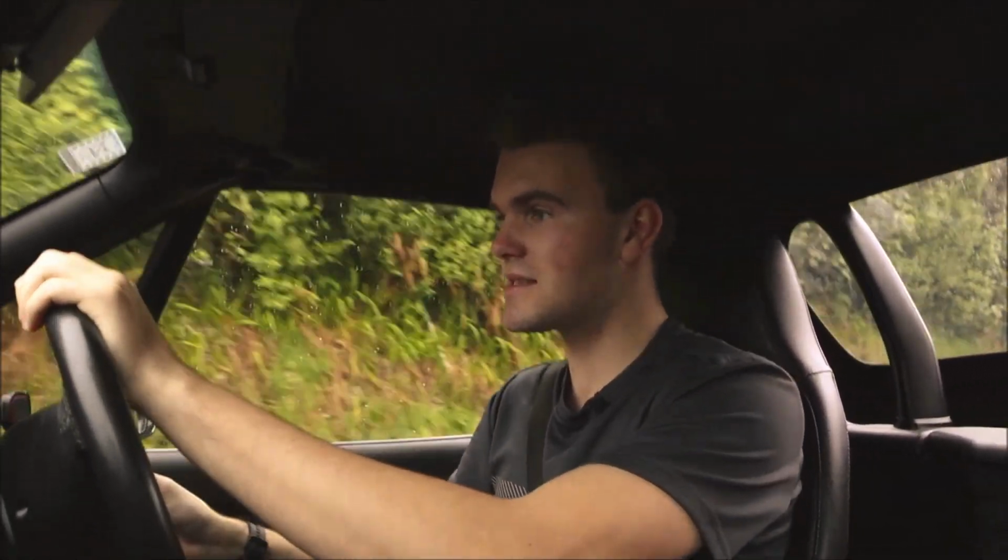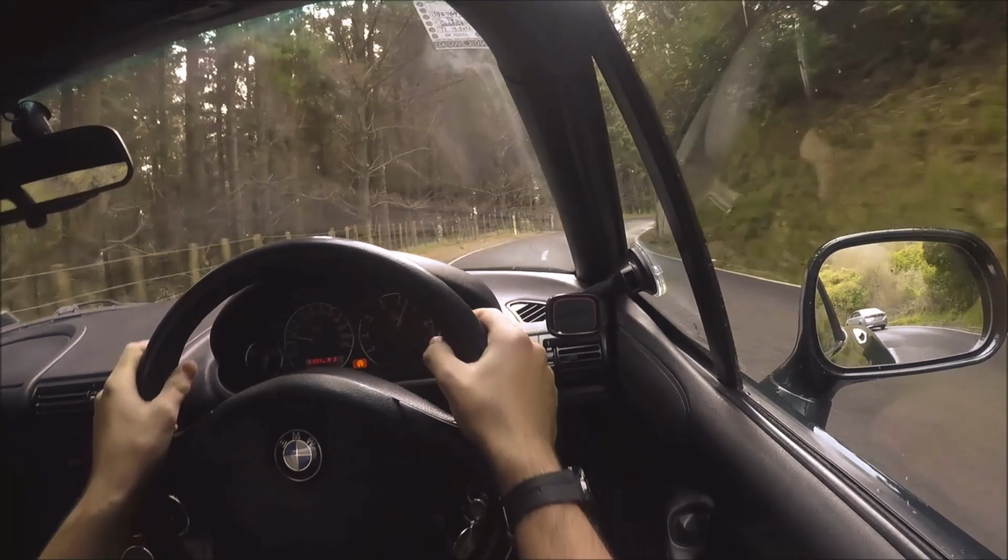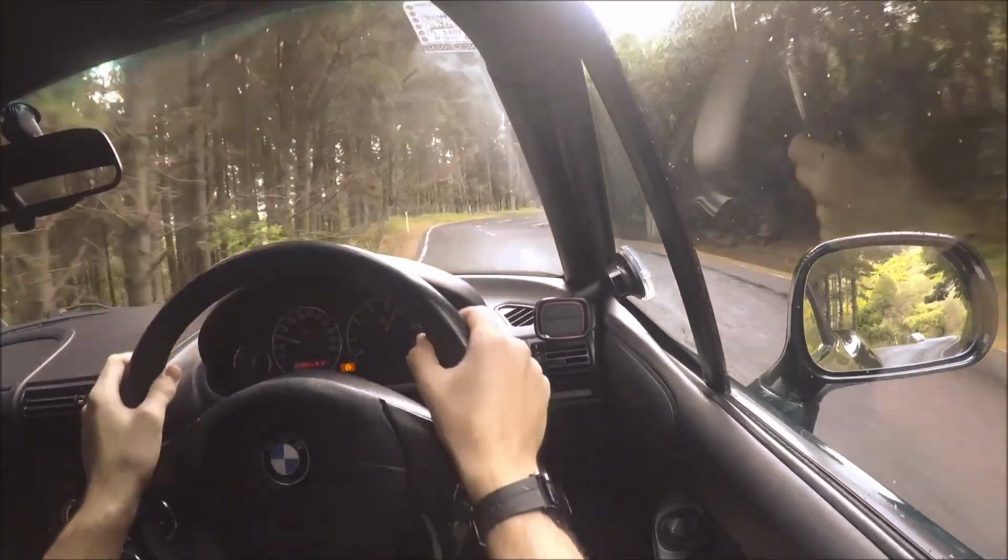These seats are really nice, everything's really well placed. I've found that I've been able to get a decent driving position. My head is just touching the roof a little bit, but it's not annoying, and if I just kind of squat down in the seat a bit, it's perfectly fine. The other thing that I noticed straight away was that the gearbox, at least compared with the Z4, is quite lazy to say the least.